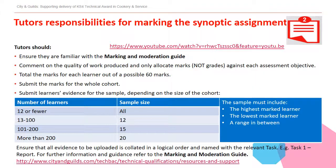Okay, so just to look at some of the other responsibilities that as a tutor you have for marking the synoptic assignment, you'll see there is an URL link there that links you again to some YouTube videos which are really handy to look at how to mark and give you some marking in some great detail.